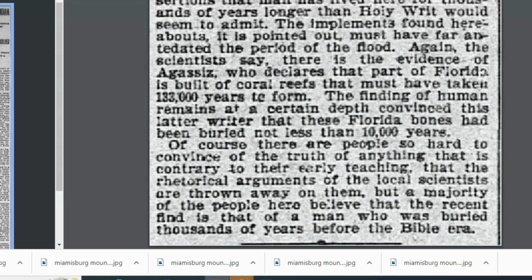That's what I can't understand. Okay, so why would they say something about the Florida coral reefs that must have taken 133,000 years to form, and then in the next sentence they say that these Florida bones have been buried not less than 10,000 years, unless that's the work of the Agassiz guy that they're talking about, but I just can't figure that out. If you know, please let me know.